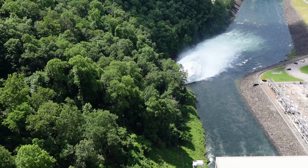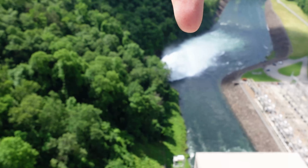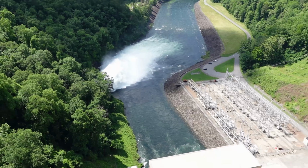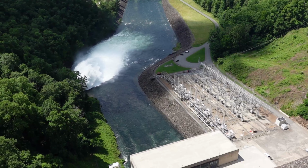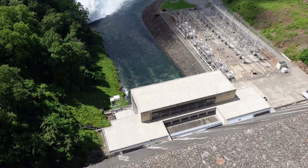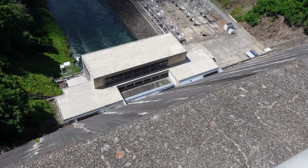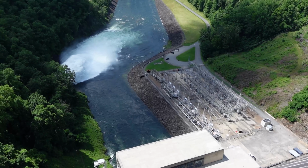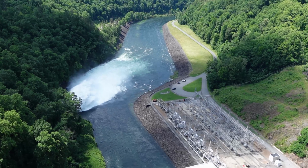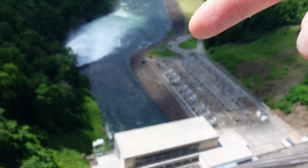So there's our spillway water that's really gushing out. Kind of hard to tell because we're so high up. And look over here at this little parking lot, the power station, how tiny those cars are. But yeah, so this is where the water comes down out of the actual dam. Make hydropower, nice clean energy, renewable energy, as long as we have water. But yeah, we definitely need to head down there to the little parking lot and check that place out.